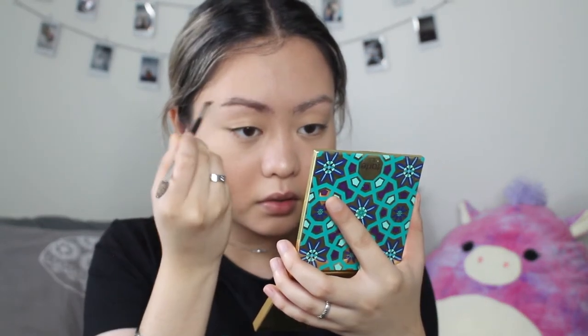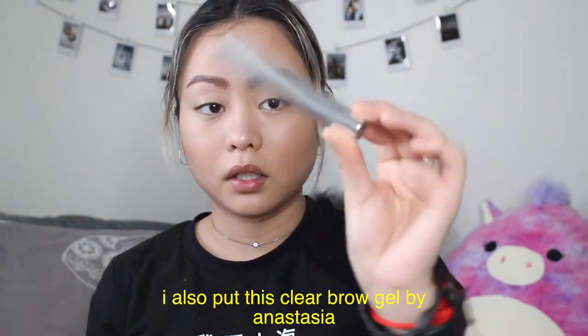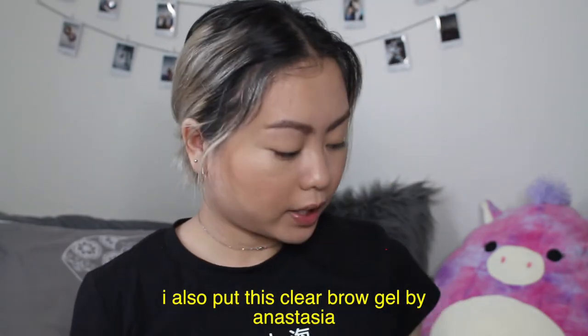And then, dip ko siya dun sa product. And then, so, tapos na ako sa eyebrows ko. And, naglagay din ako ng clear brow gel by Anastasia. And, yeah, tapos na ako.